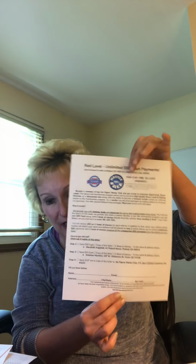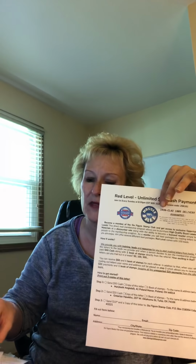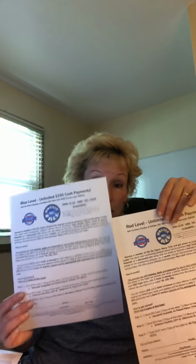Here's our red level letter right here. Here is our next letter, which is our blue level letter. We also have our black level letter. And last but not least, our most exciting pearl level letter. These are the 4 letters. These are the 4 levels of participation. There's something within the Six Figure Stamp Club for everyone. So my best recommendation to you is to take a close look at this and just get in where you fit in, because you can always move up and you can always upgrade at any time.